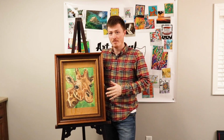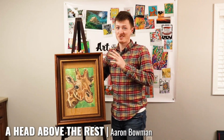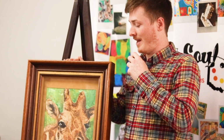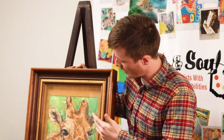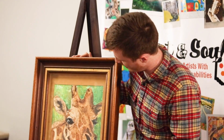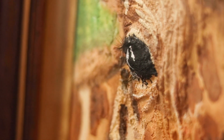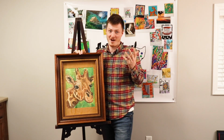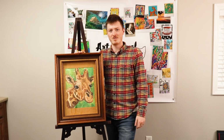Up next, we have Aaron Bowman's piece called A Head Above the Rest. This is a multimedia piece that actually has a 3D element to it. Aaron uses different materials to make his paintings actually pop out from the canvas. So he used what looks like a grout to actually give this some really cool texture, have it pop out from the painting. And a really fun feature is he has fake eyelashes above the eyes on the giraffe that make it look a lot like a giraffe's real eyelashes. Aaron has been a really good friend of Art and Soul, and so it's awesome to see that he has another piece in the show this year.